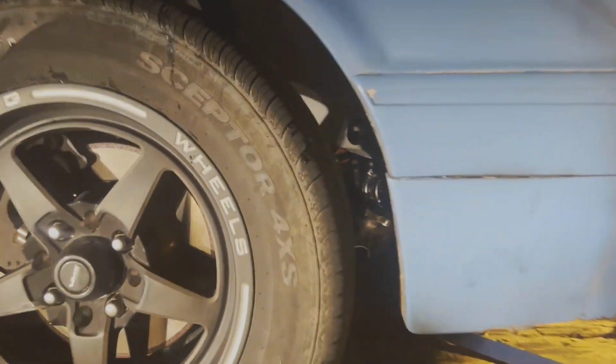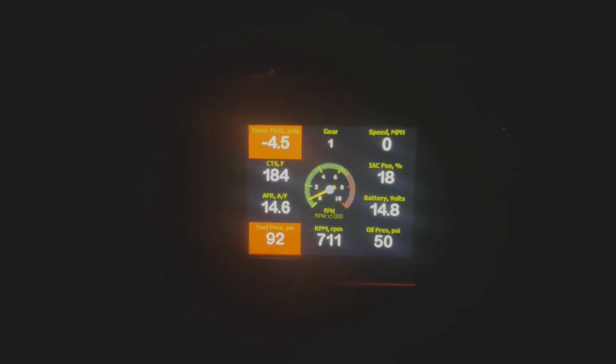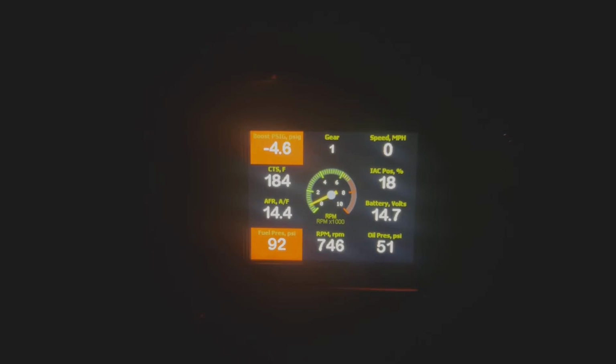All right, so I got the new spark plugs in it, new rotor. You can hear the exhaust leaks a little bit, but they're not absolutely horrible. That's the biggest exhaust leak down there where that coupler's at. But it sounds pretty good. And that's actually idling right around 700. Of course, it fluctuates up and down a lot more than that, but not too bad.